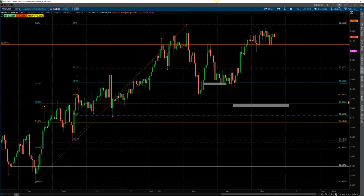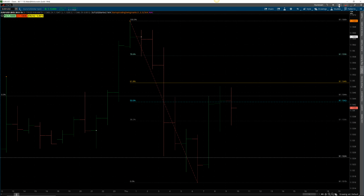Aussie dollar, top of the range. I'm just going to draw this little trend line here, but if we start breaking through this topping formation, I would look for a short back to the bottom of the range. Other than that, I'm not really interested in this market.